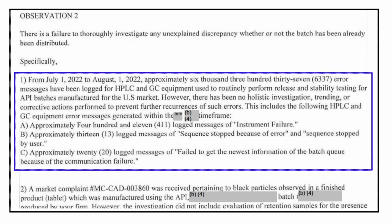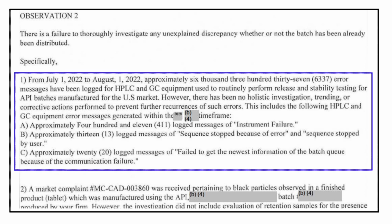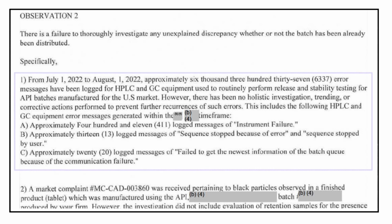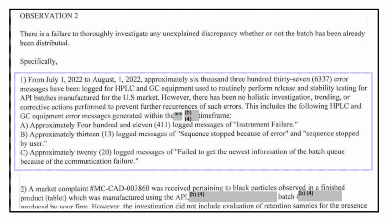Under this observation, auditors observed that from 1st of July 2022 to 1st of August 2022, approximately 6,337 error messages were logged for the HPLC and GC instruments. And these HPLC and GC instruments were used for the routine release analysis and the stability sample analysis of API batches which were manufactured for the US market.